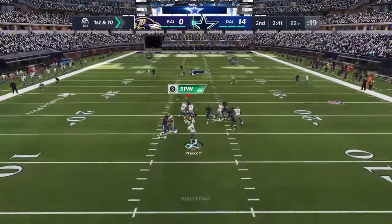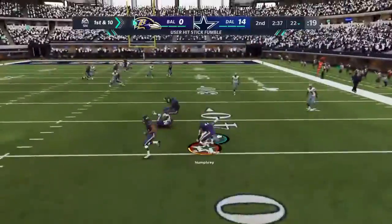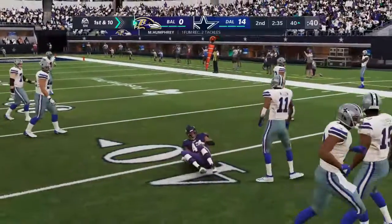Following the interception, here's Prescott. Connects here with a tight end, Blake Jarwin. Oh my! And now look at this. Big game, but a fumble. And it's picked up by the Ravens, and to the 40-yard line, where the return stops.